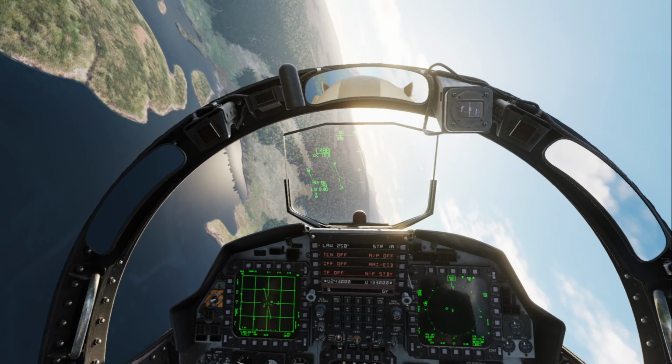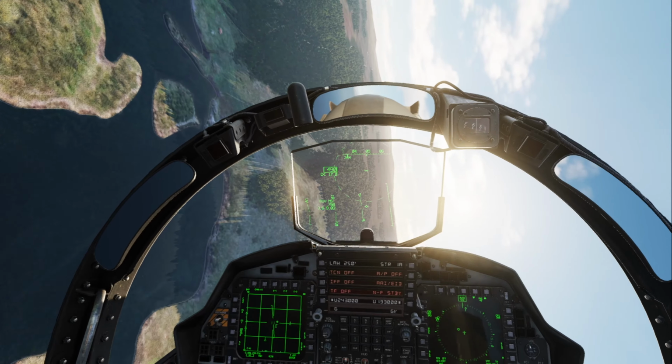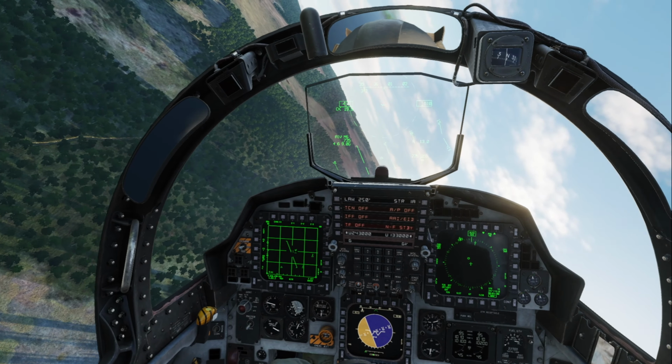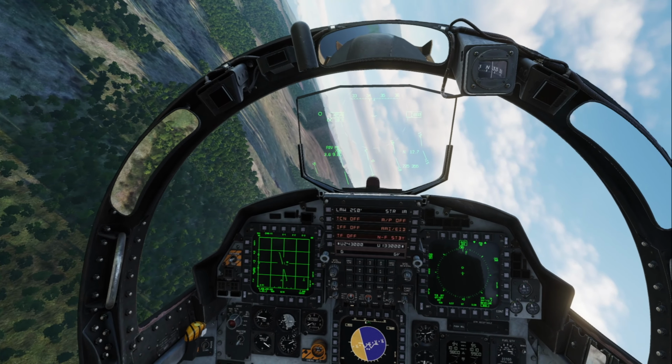I cannot recommend this aeroplane enough to people. If you're on the fence, get off the fence. Go and spend some money on this. It's an investment worth making.